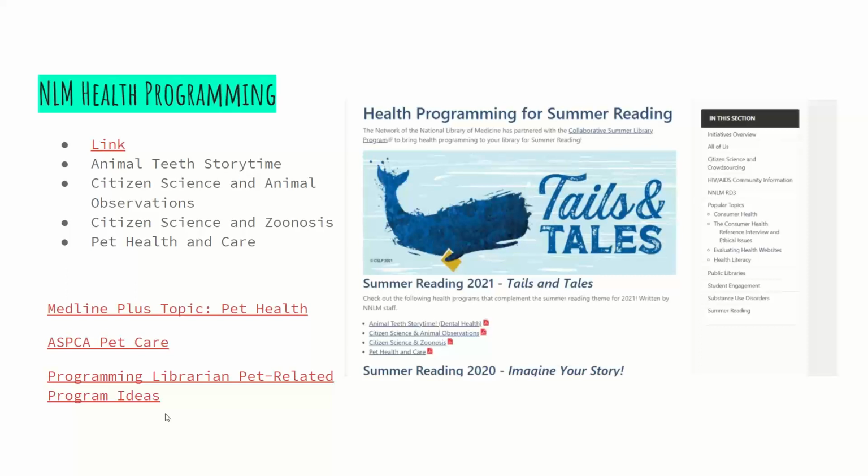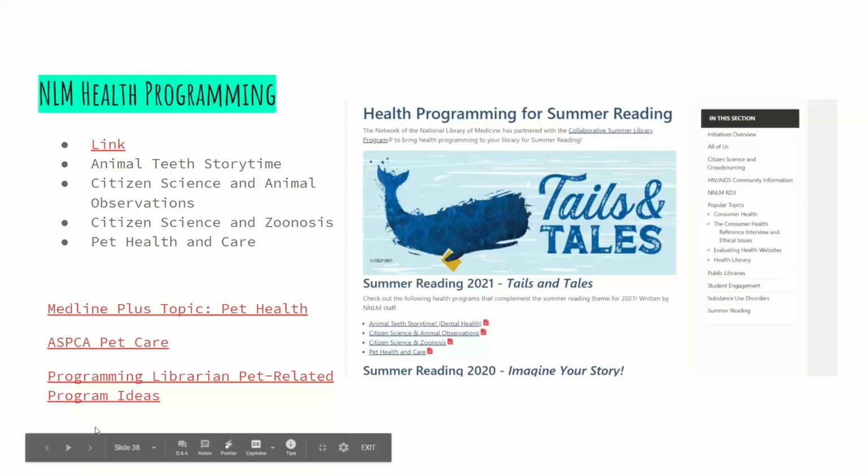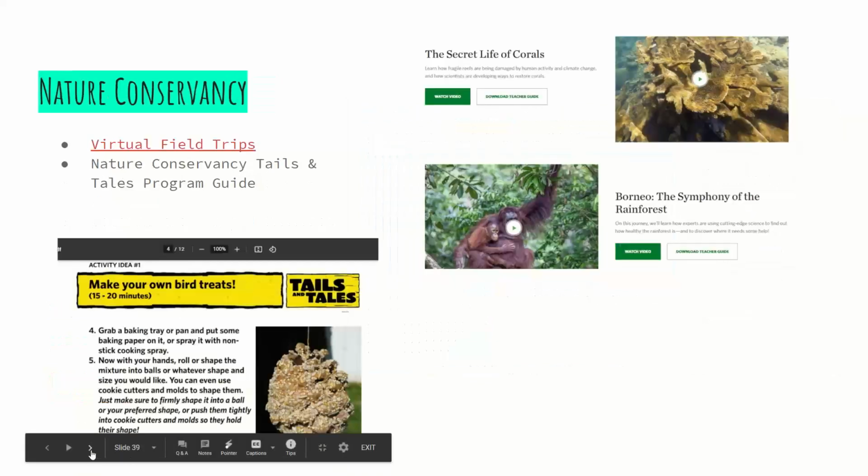There will be something for all ages. So don't hesitate to have a look at that. Just for further things beyond the summer. Doesn't have anything to do with summer. Next.